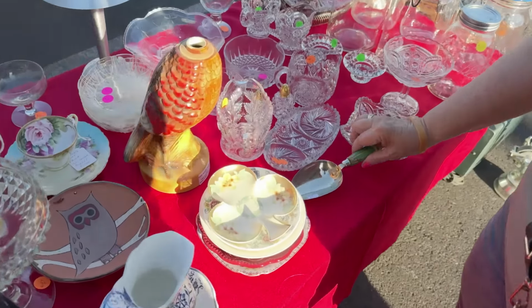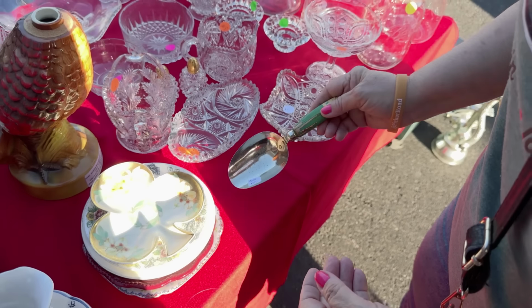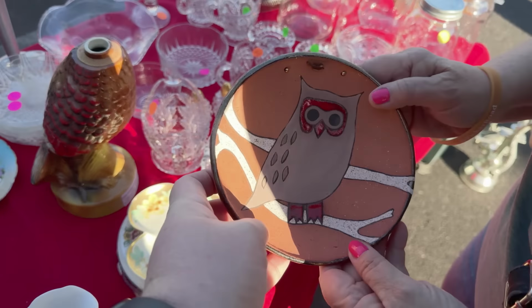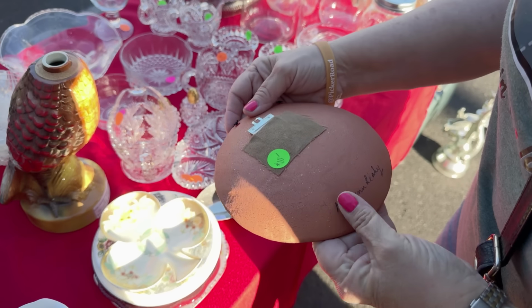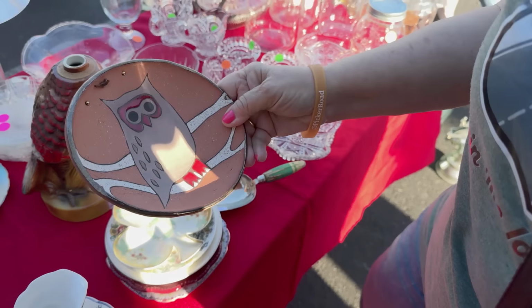Let's see. Look at that. That's an old scoop. The handles, the green is wearing off a little bit. Oh, look at you. He's a hoot. He is a hoot. He's great. $10. Marianne Leahy. Vintage. Well, think about him, actually. That hoot lost his head.